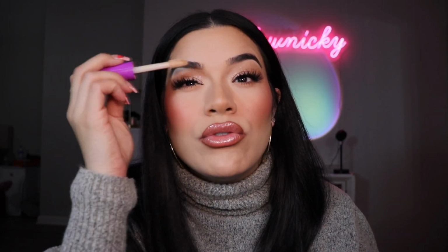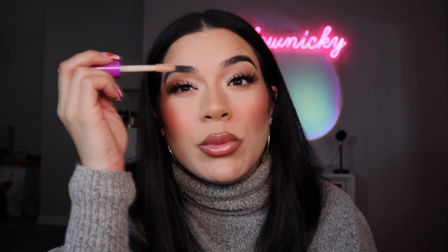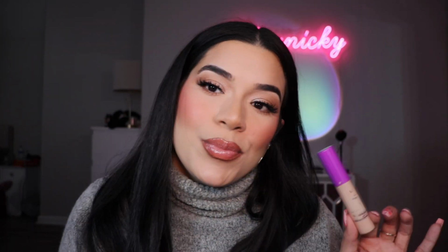I did really like this, but honestly towards the end of its life, I enjoyed it more because it was kind of dry. I enjoyed putting it on my eyelids and using this as my eyelid primer. But I think it's a little bit too drying for my face, especially under my eyes with powder and everything. But lately, what I've been using is the e.l.f. Hydrating Camo Concealer for my face. It works really well.